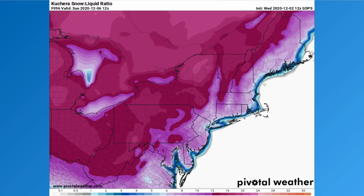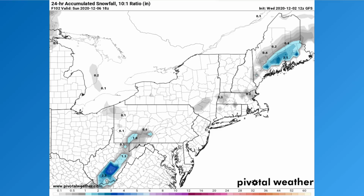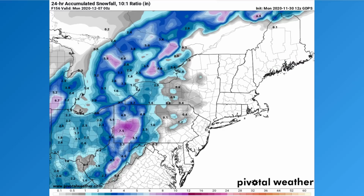In terms of the actual snow-to-liquid ratio, we have generally 6 to 8 or so, 6 to 10, which indicates a very wet, sloppy snow. So I think it's going to be a slushy snow. Here are the snowfall amounts. This is the GFS. You can see it's indicating almost nothing except for a couple inches in Maine.